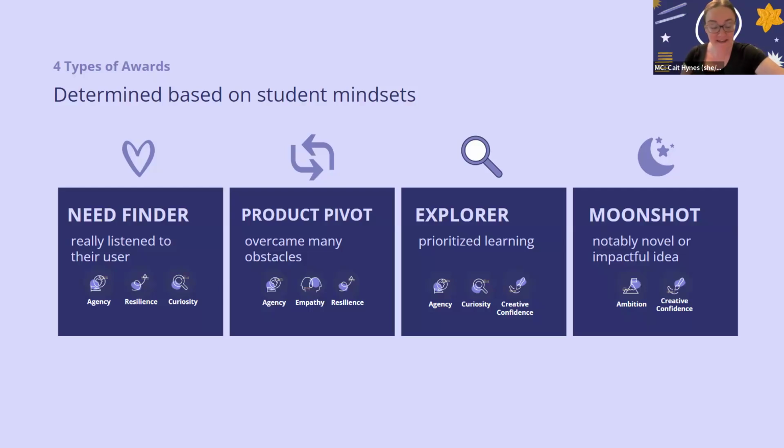And then our second award for the middle school participants today is going to be the Need Finder Award. The Need Finder Award goes to a team who really listened to their user and took into account what their community partners' needs were. So the middle school judges selected a team who came up with a unique idea that was incredibly helpful for people with multiple types of disabilities. This team really listened to their community partner during the design. So the Need Finder Award for the middle school group goes to Team Gameable.